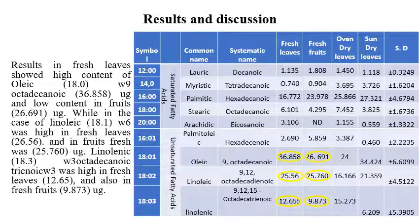Results in fresh leaves showed high content of oleic 18:0 omega 9 octadecanoic at 36.858 microgram, and low content in fruits at 26.691 microgram, while in the case of linoleic 18:1 omega 6 it was high in fresh leaves at 26.56, and in fresh fruits was 25.76 microgram.